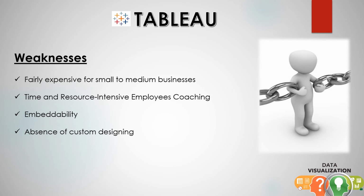Embeddability. Although the vendor claims that its tool can be easily embedded into any business IT landscape, in reality, the solution's capabilities don't afford a sleek embedment. Seamless integration of Tableau into a company's product could be a real challenge from both the financial and the technical points of view. For ISVs that want something that looks or feels like the rest of your application and want to scale cost effectively, Tableau is not the right solution.